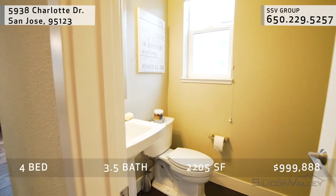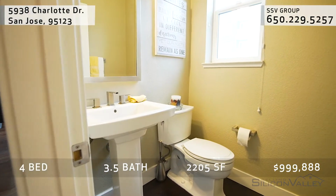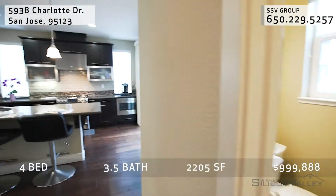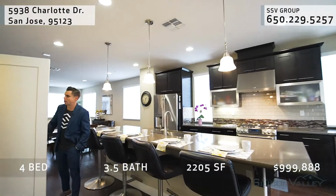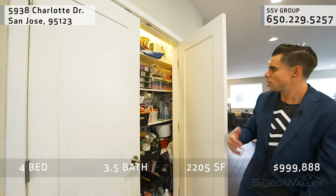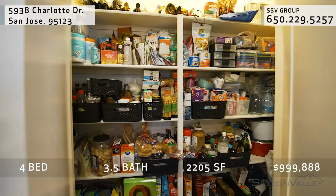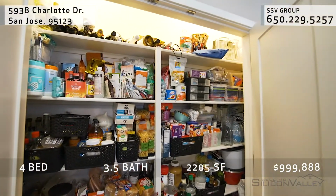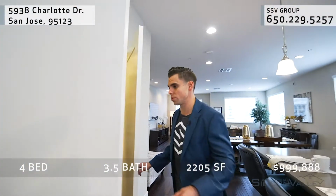J-Rod, you're showing them the powder room right now. This is the half bathroom here on the second level. And for those of you who cook a lot or need a lot of pantry and storage, J-Rod, what we didn't show them here was the pantry. Now, obviously the seller is still living here, so they have a lot of their personal goods here still, but you can see tons of space here. I'll open it for you, my man, tons of space for all of your food items and other items if you want to store them as well.